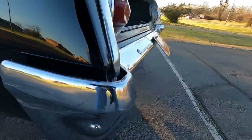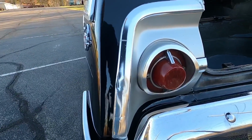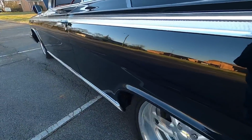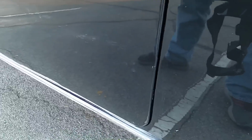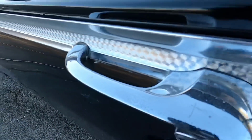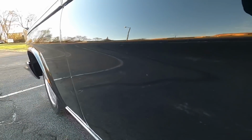Your back bumper there has got some light scratches as well. Coming down this mid section, you can see on the back, trim's a little dinged up. Coming on back through. Got some dirt on there. A little wax in the jam. Pitting on your door handle. Little wax there, it's trying to come off.